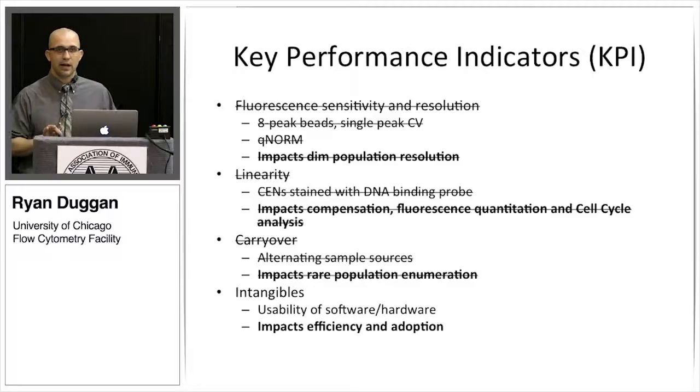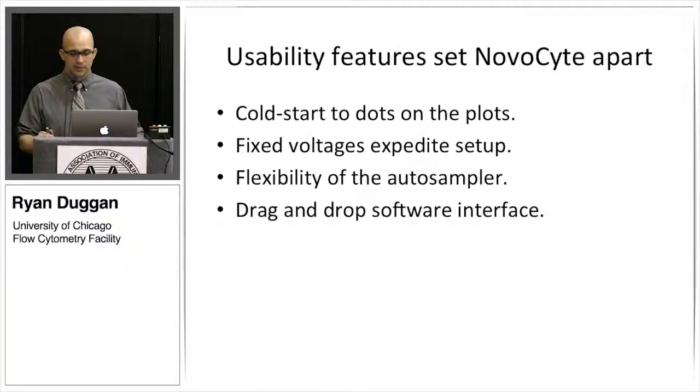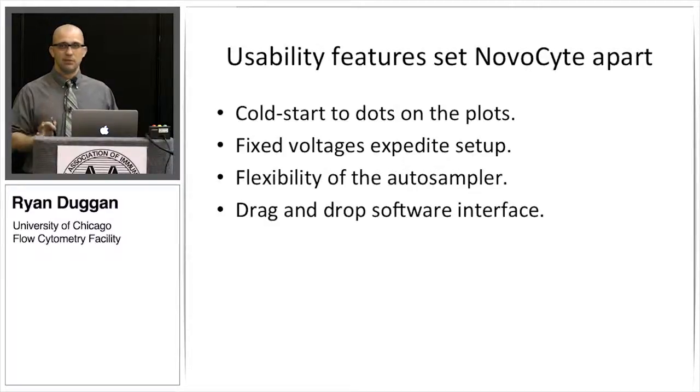And there's a few things that I'd point out in terms of usability on the NovoCyte system. The first is that usability is really the NovoCyte's number one feature. It's pretty clear to me, having spent the past few months running the instrument, that it's really simple to set up and run. I like to check on a metric that we use called a cold start to dots on the plots. As the name implies, this is going from an instrument that's completely shut off, starting it up, doing any kind of startup routines, doing whatever kind of QC is built into the system, and then running and setting up your sample until you get dots on the plots.